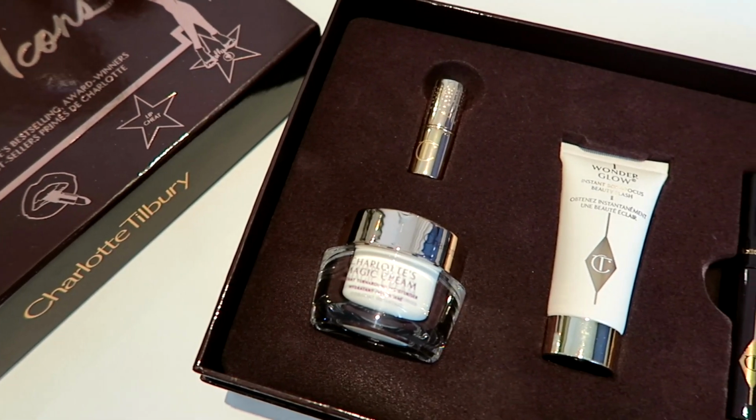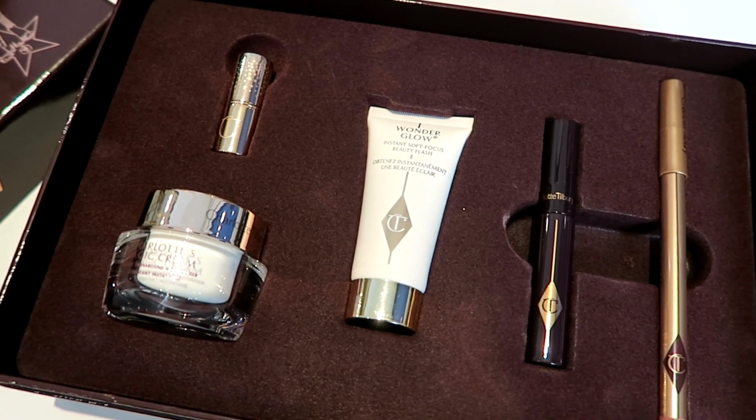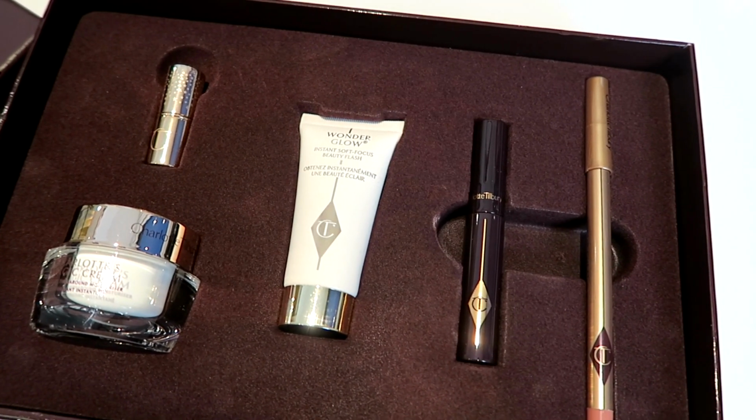So there is a little lipstick, their magic cream, the Wonder Glow, a mascara I think, and also the Pillow Talk lip liner. I already used 2 of these but I haven't tried the rest, so I am very, very excited to give everything else a try. Just such a lovely, thoughtful gift.